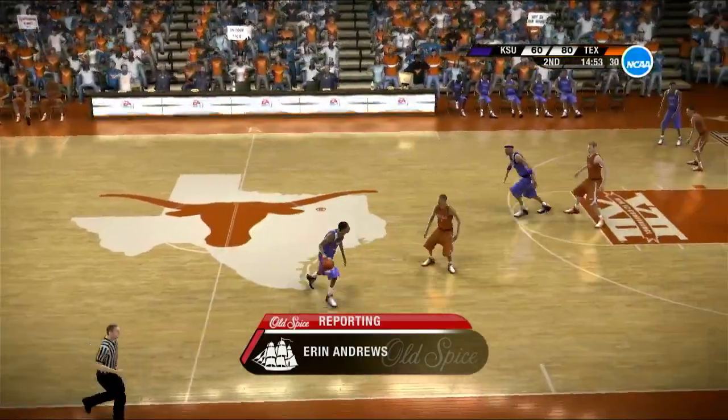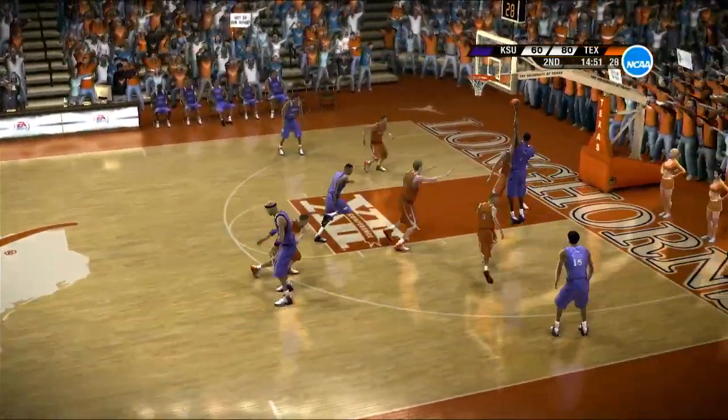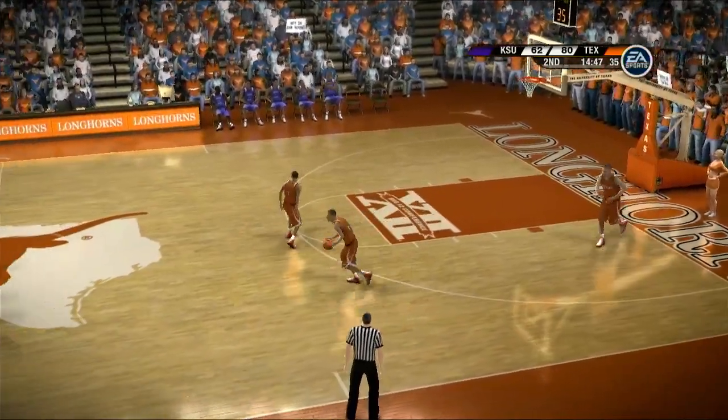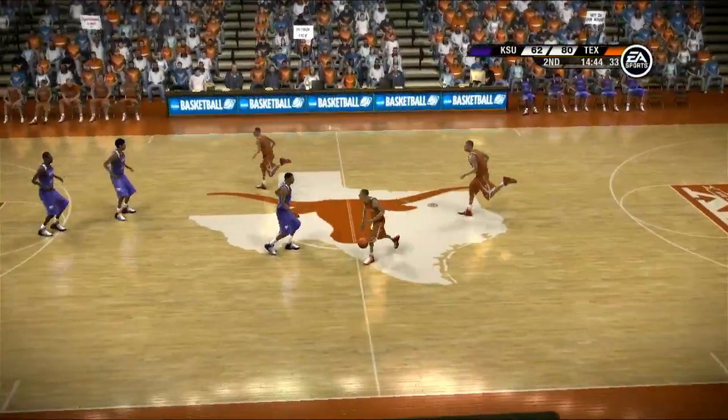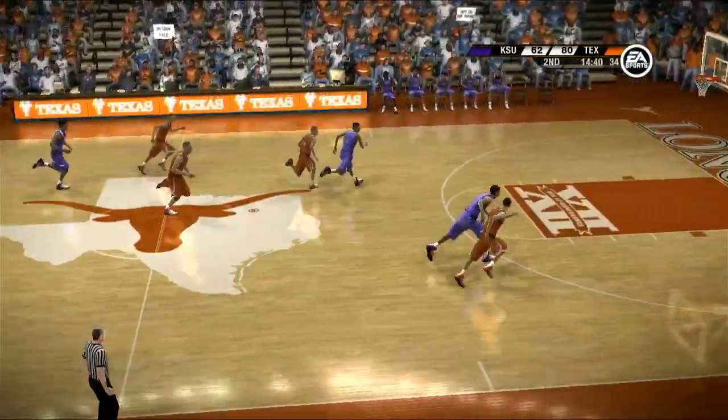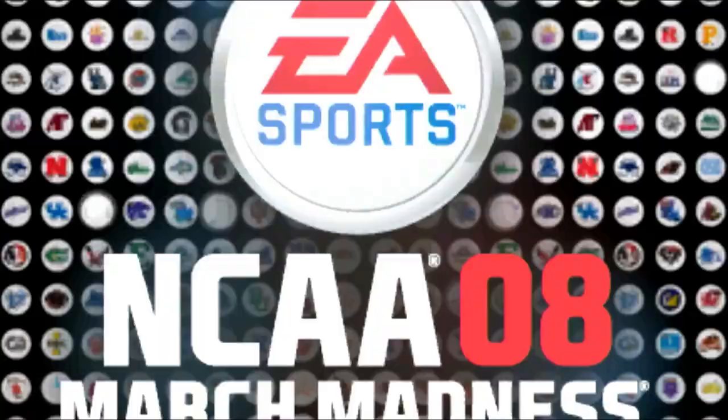Well, Brad and Dick, I don't know if you can hear it from where you are, but I can hear it clearly. The coach is stressing to his team, go inside, go inside. They've been effective in this area all night long. What an asset to have. Thanks, Erin. I'll tell you, Erin's exactly right. Post play is essential if you're going to be effective.